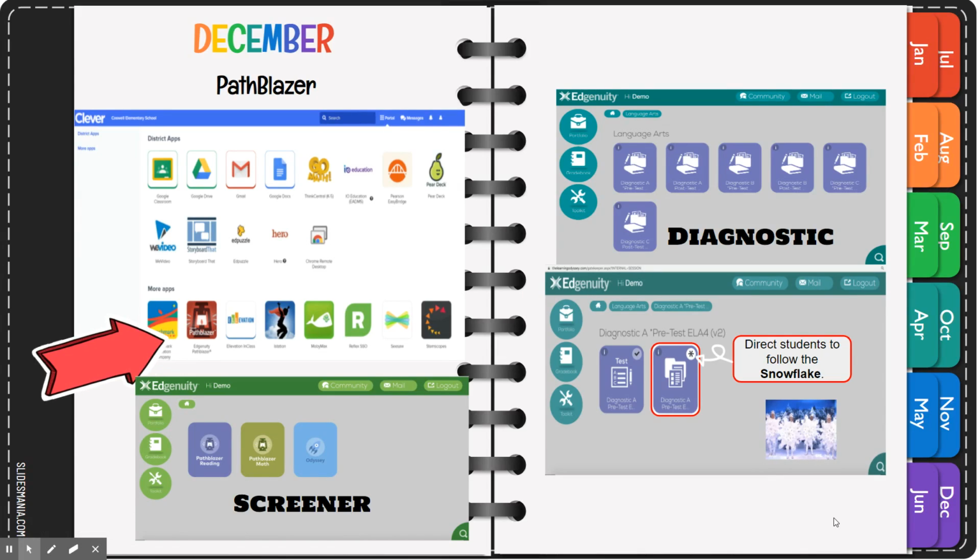We also went over Pathblazer. Pathblazer is on Clever. All students have access to it. In order to start Pathblazer, they would have to complete the screener and diagnostic assessments, which most students should have already completed at this point in the year. And then all they need to do is follow the snowflakes for their next assignment.